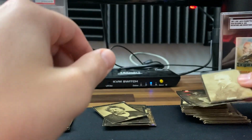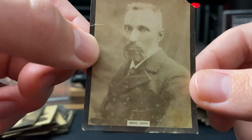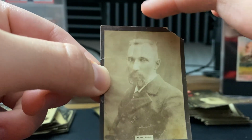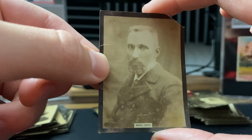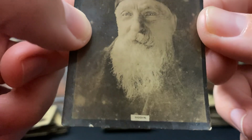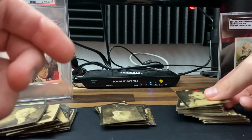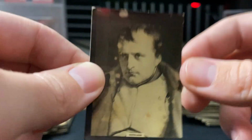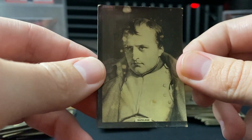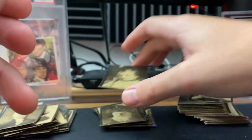Oh. This is the husband of Curie. Hopefully she's in here. I know she's in the set. He's not the biggest name. Does not sell anywhere near his wife, but still somewhat recognizable. Not a huge name, but I recognize that. Pretty self-explanatory on this one, Napoleon. I paid a lot for my Napoleon, but mine looks nicer, but still. Pretty iconic image there.